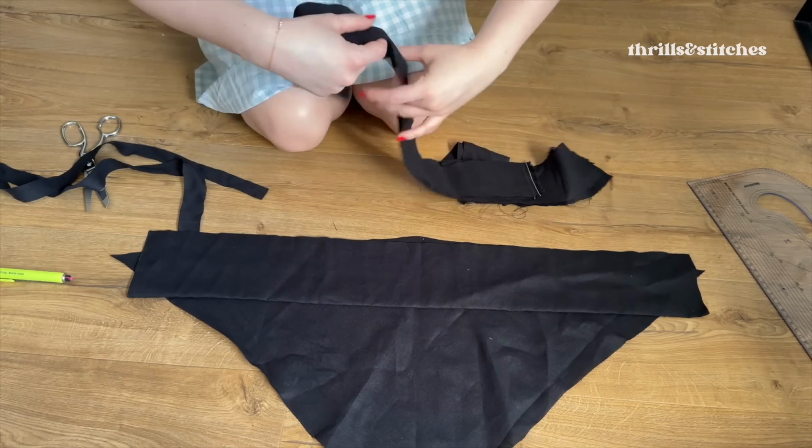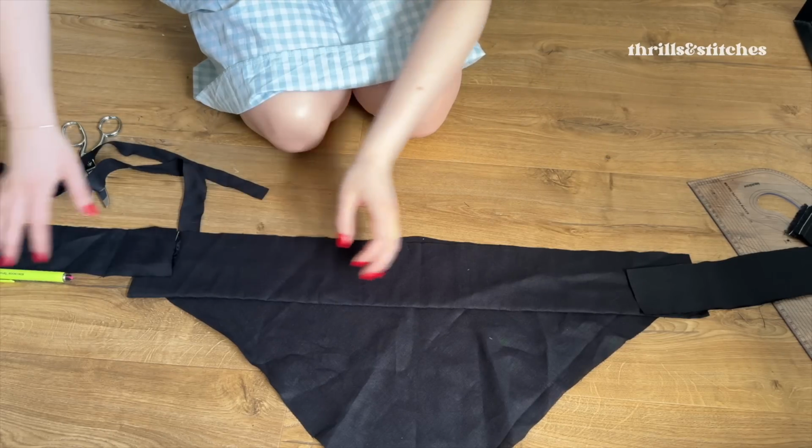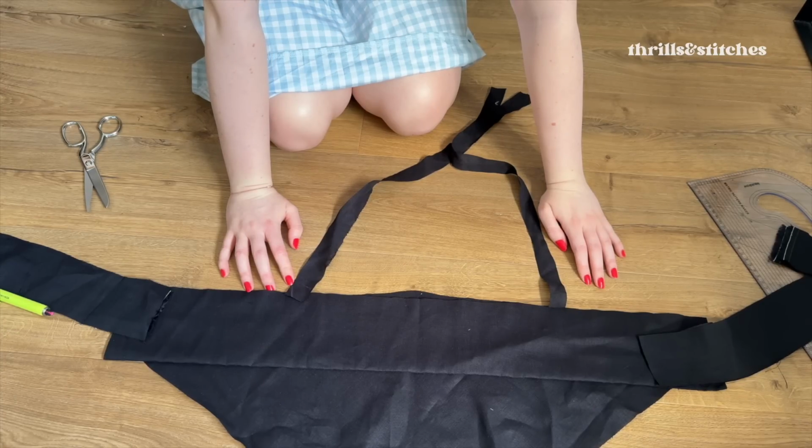Then we have 4 layers of these here, which are going to be the ties that hold it all together in the back. And then we have 2 straps cut on the bias, which I'm gonna plop onto this somewhere so I can tie it up in the neck so it holds up the top, because this is not a lot of fabric. So let's see if when we sew this together we have something that looks nice.